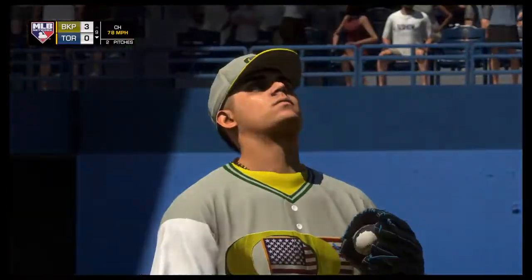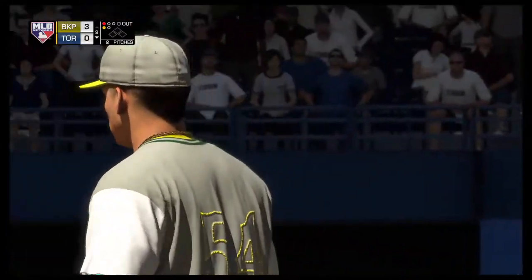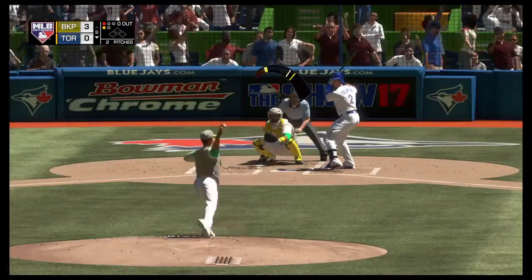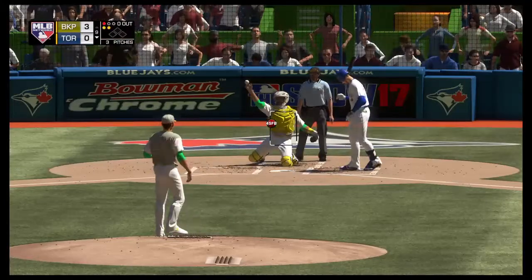And this one misses to Tulowitzki. A ball, and a strike. I can't blame him. When you're facing a good hitter like this, you want that strike. You need that strike. It's 0-2 instead of 1-1. Called strike, and he's behind 1-2.